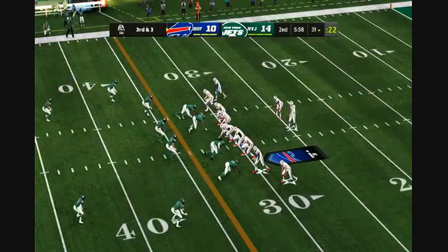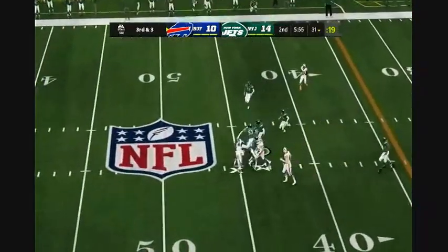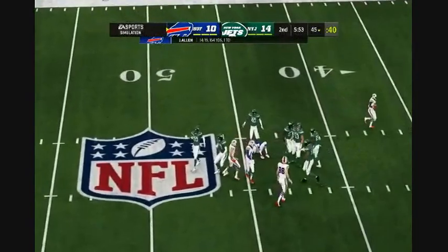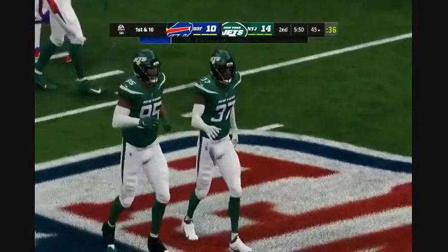They've converted 3 out of 5 thus far. This time it's 3rd and 3. From the gun, it's Allen. And that's complete to Sanders. And he is going to have a Bills first down as they're able to get the third down conversion.